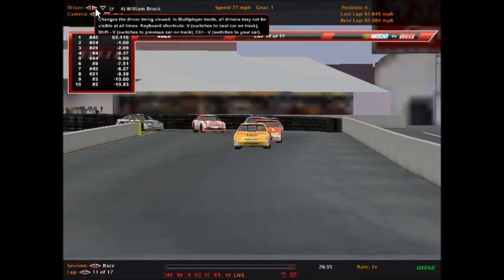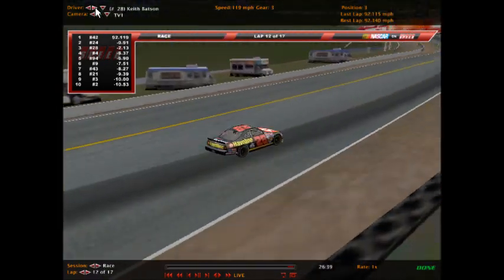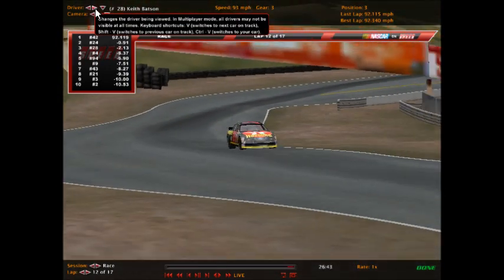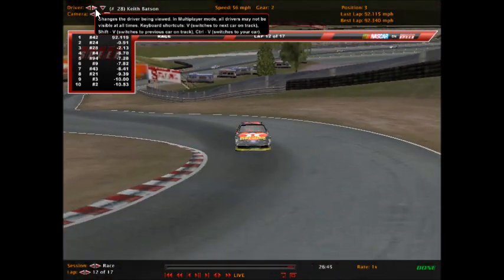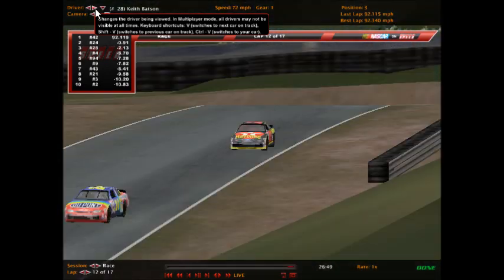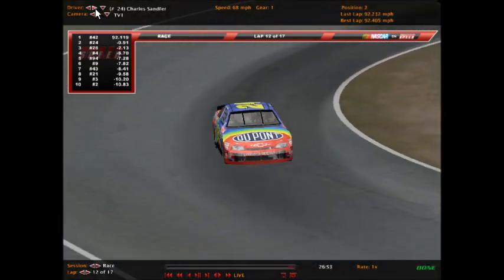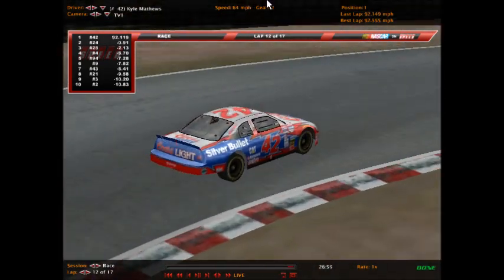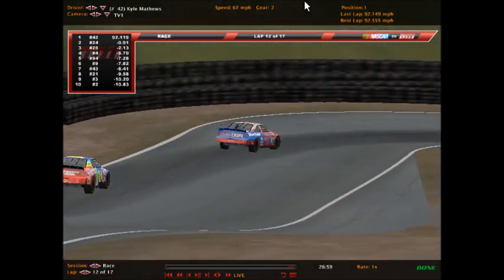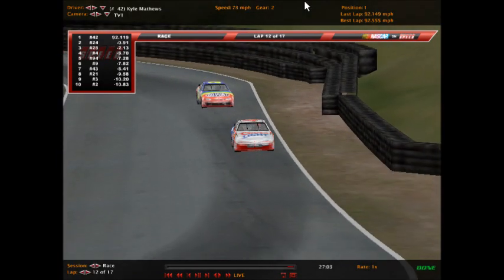Brock did have a win last season that came at Auto Club Speedway. But that bunch of cars is actually losing ground to this man. Keith Batson runs third position at the moment as he's trying to keep up with both Kyle Matthews and Charles Sanford, who continues to run away with the show right now. As Matthews comes by this time, we'll be seeing five laps to go here at Sonoma.